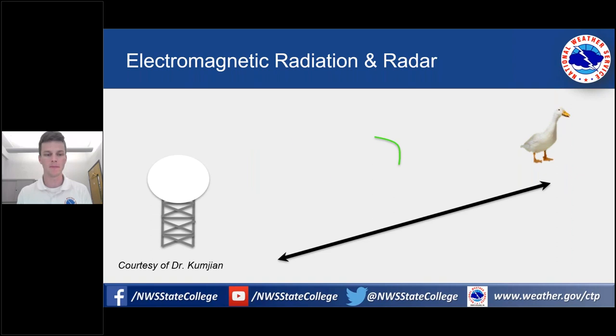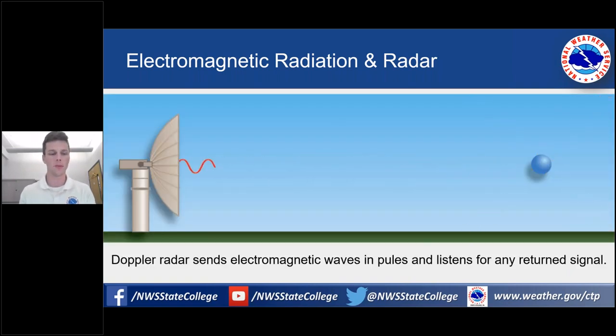Let me just run through that one more time. So going back to the beginning here, radar sends out an electromagnetic wave. It hits something. In this case, it's a duck. Unfortunately, the duck is in the path. It's radiated. And then the wave is reflected back towards the radar. The radar listens, and it receives that beam.